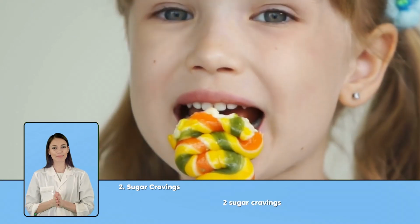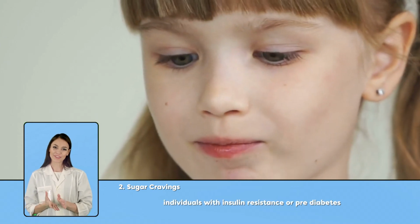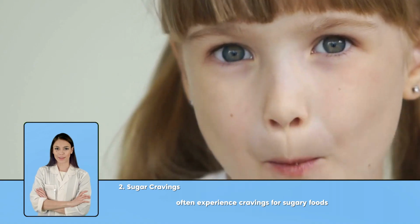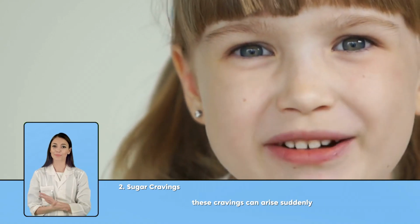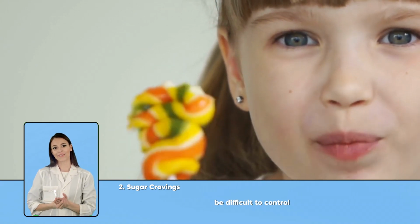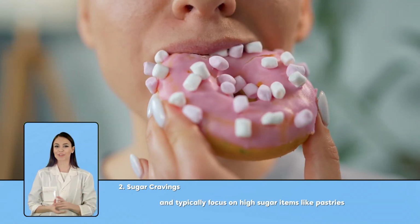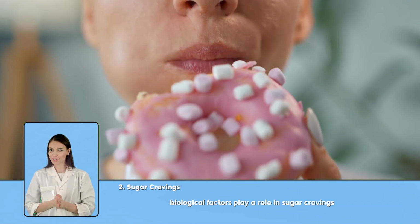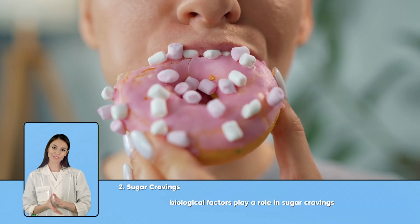2. Sugar cravings. Individuals with insulin resistance or prediabetes often experience cravings for sugary foods, especially after meals. These cravings can arise suddenly, be difficult to control, and typically focus on high-sugar items like pastries, candy, or sugary drinks. Biological factors play a role in sugar cravings.